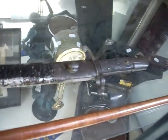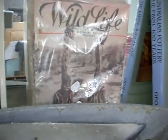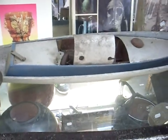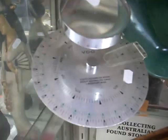Cool stuff at the top here as well. Lovely walking stick. Pretty cool big bayonet there in its sheath. Unusual bit of sort of pink lustre carnival glass. Nice big Jeff Ford book. The Wildlife magazines featuring the Aboriginals on the front's fantastic. David and Hermia Boyd. Australian stoneware. Good books this week. The big steam sort of speedboat's pretty cool as well.